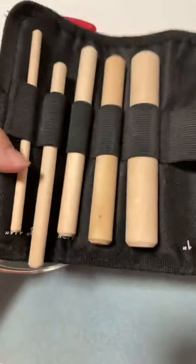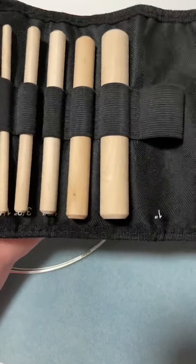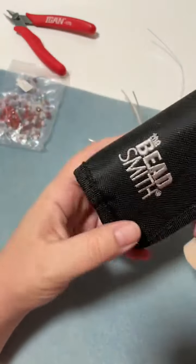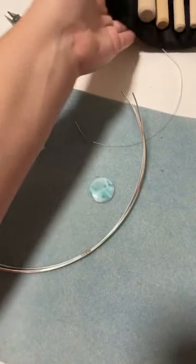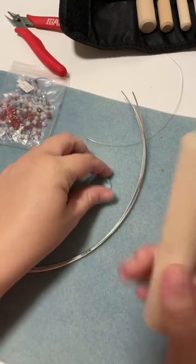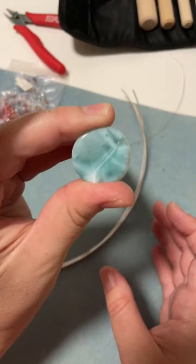Okay, so this is my dowel set. This is another tool that I just absolutely love for wire wrapping. This is from Beadsmith as well. A lot of my tools are from Beadsmith. Again, I got this on Amazon for like $12, so I highly recommend it. They're just different sized wooden dowels. And as you can see, I pulled one that's a pretty similar shape to the stone I'm going to be using.